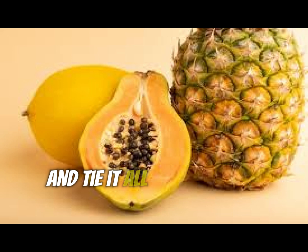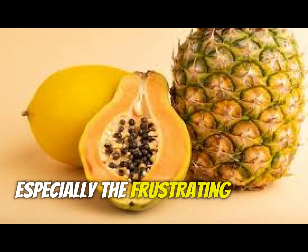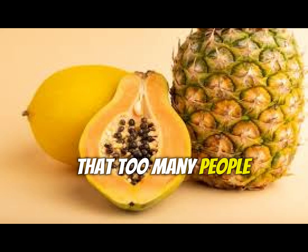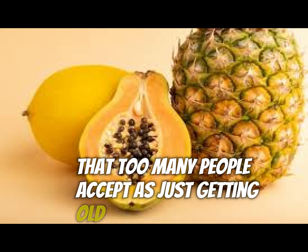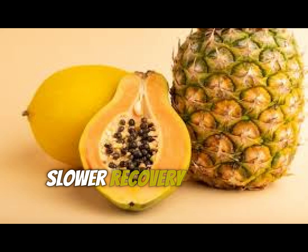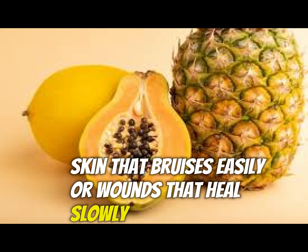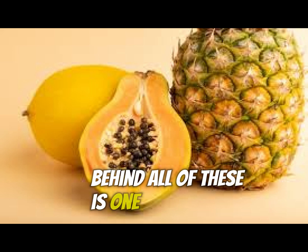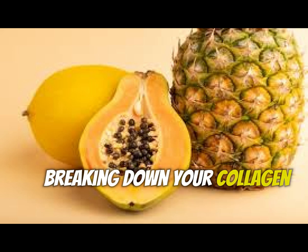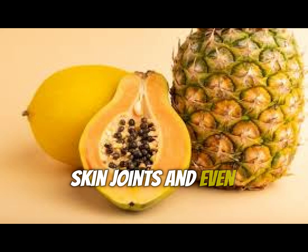Let's zoom out and tie it all together. Across this episode, we've explored something that should completely change the way you think about aging, especially the frustrating symptoms that too many people accept as just getting old. Tingling hands and feet, weak or cramping legs, slower recovery after simple exertion, stiff joints and declining posture, skin that bruises easily or wounds that heal slowly. Behind all of these is one key system breaking down: your collagen network, the structural web that holds your muscles, skin, joints, and even blood vessels together.